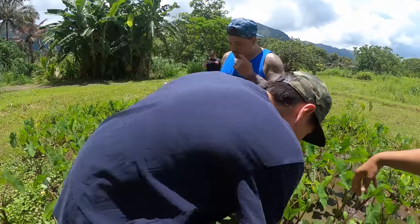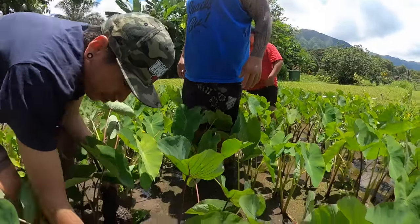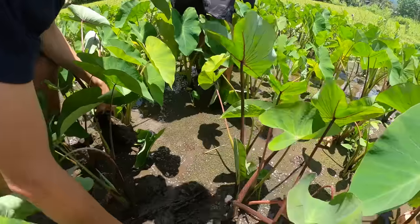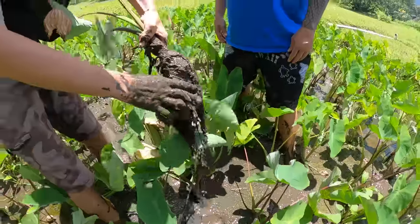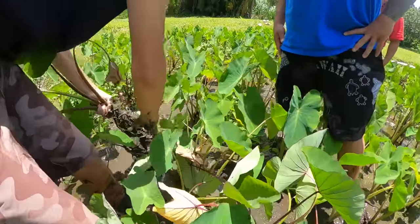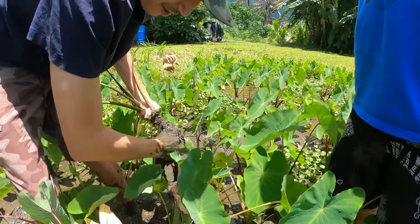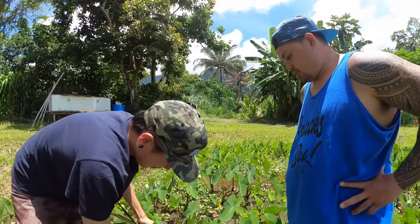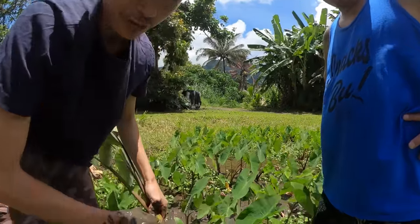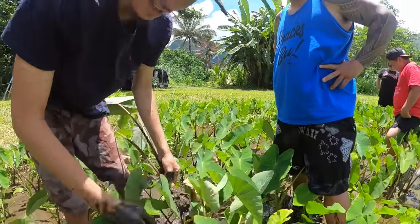You'd be surprised. So how do you know which ones to pull? I'm just looking for, when you plant them, the main one that you plant becomes like a makua, and then it shoots off little offspring, and typically that's the biggest one. So the makua helps the rest of the patch grow. The ones that come off the makua are called the oha.